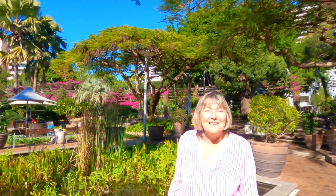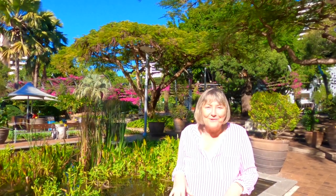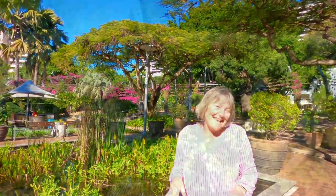I've got to say, the smell is amazing. You can smell all the fresh herbs, and it's so beautiful walking through here. It's just fantastic.